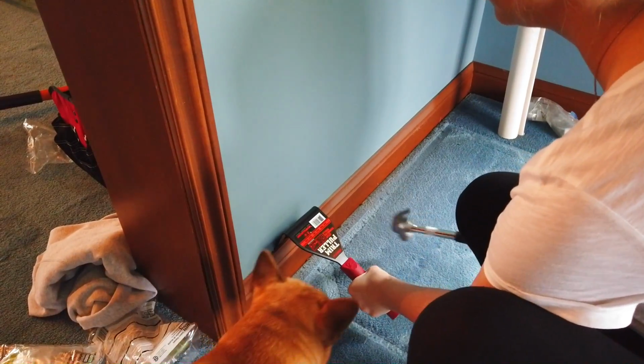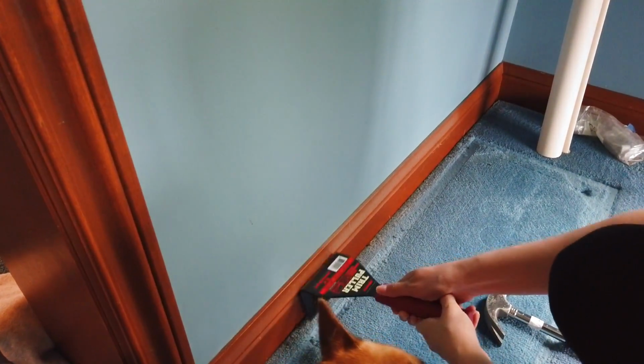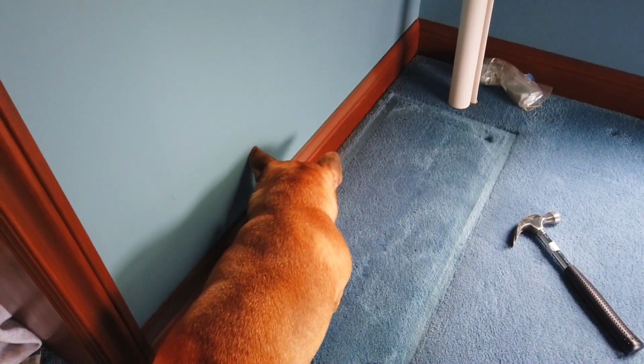First thing we're doing today, oh, there's the helper. She's supervising. First thing we are going to do is pull this trim. Initially, we wanted to take down this popcorn ceiling, but we're going to have it tested for asbestos because this house was built before 1979, I think. And if your house is built before 1979, you got to test for asbestos popcorn ceiling.